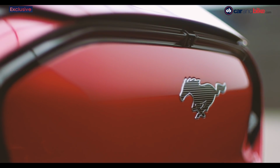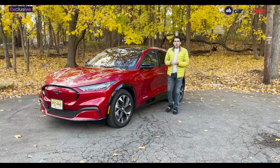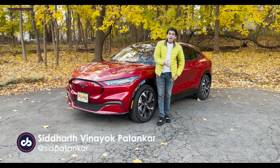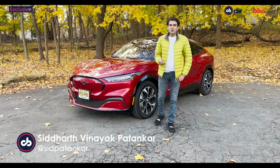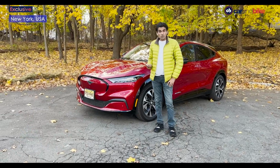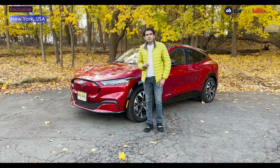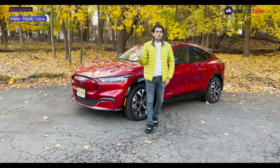Car and Bike. Now, there was a lot of talk when Ford decided to put the Mustang badge on this car. Should it happen? Should it not happen? From a marketing perspective, it's a masterstroke because, of course, it gets a lot of attention. And from the point of view of the car's performance, well, you can debate that till the cows come home.